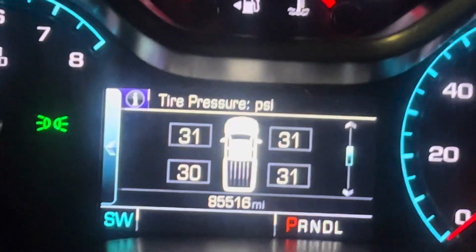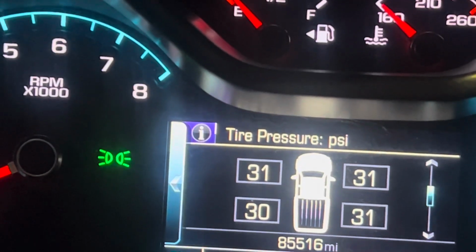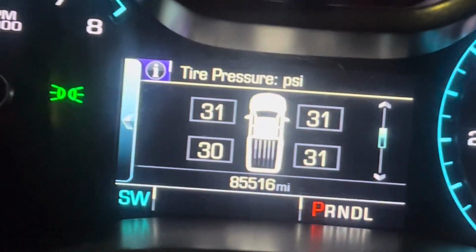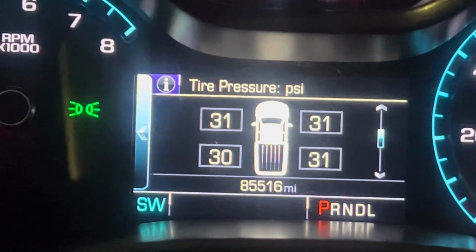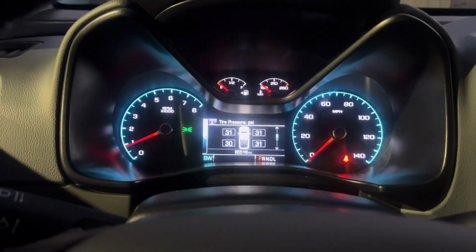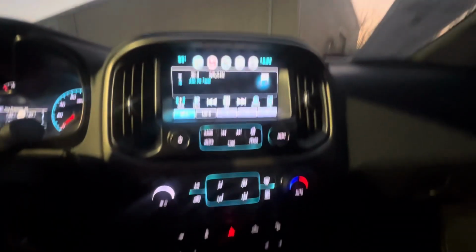I want to thank you so much for your interest in this 2018 Chevrolet Colorado that I have here in my inventory with 85,516 miles as it sits. Gonna pan out here and do a quick video of this vehicle. Some of the features right here.